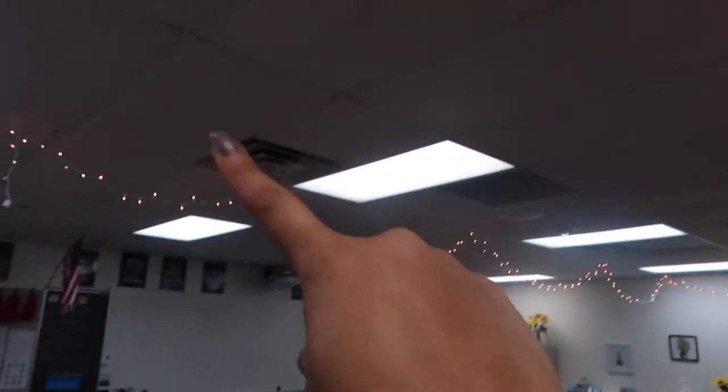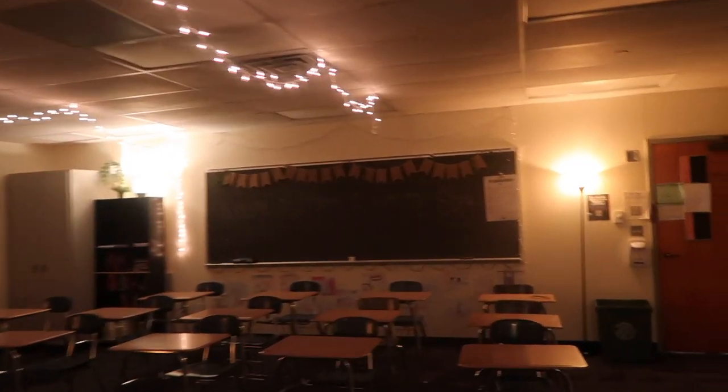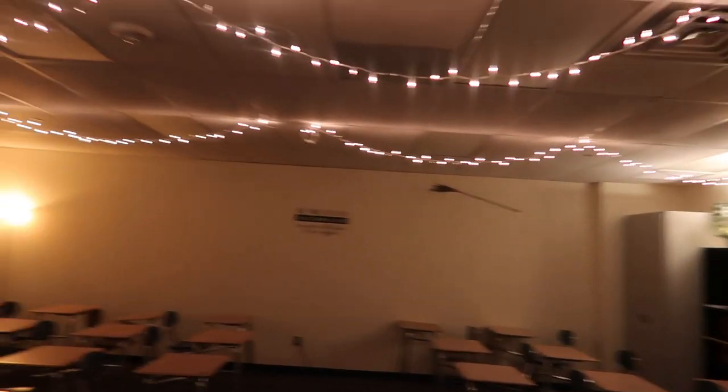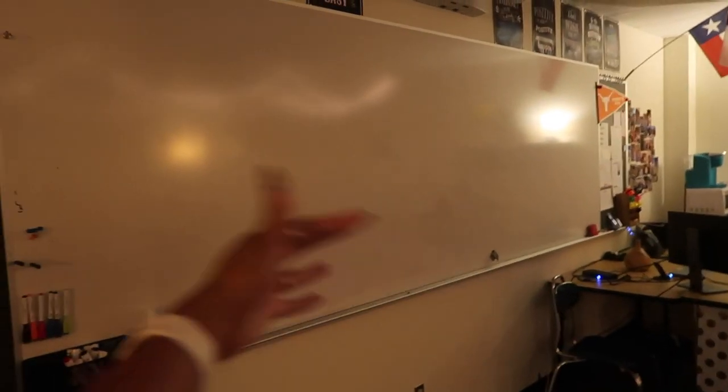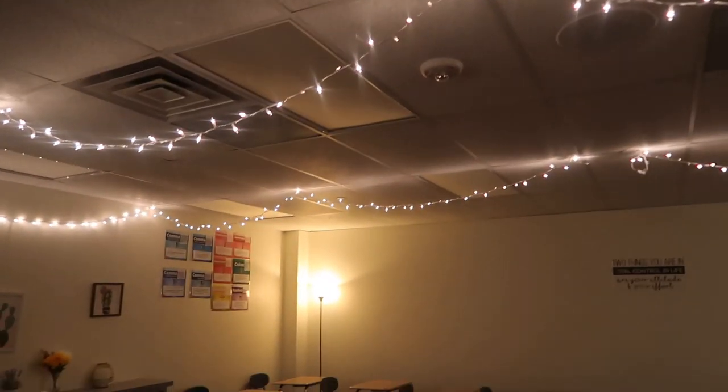So I strung these all across, and then I have another lamp. Okay, and then I have one more lamp back behind my desk up here. Boom. So this is what it looks like. And when the projector is on, that also will give off lots of light. So this is just more calming. It's yellow light and not super harsh like the white fluorescent lights.